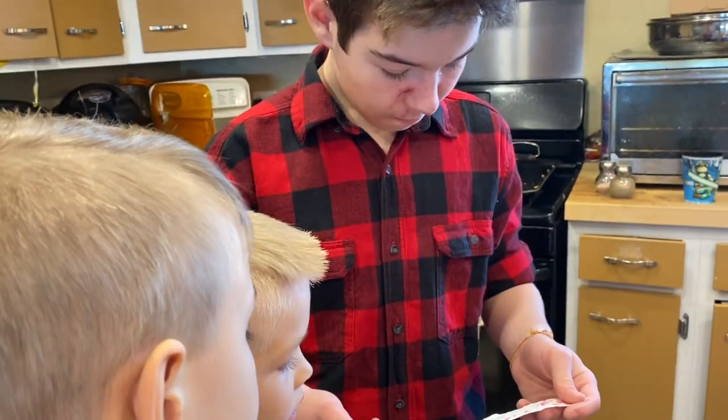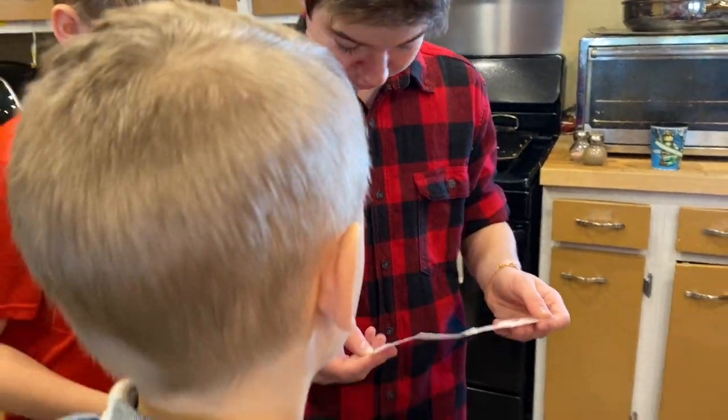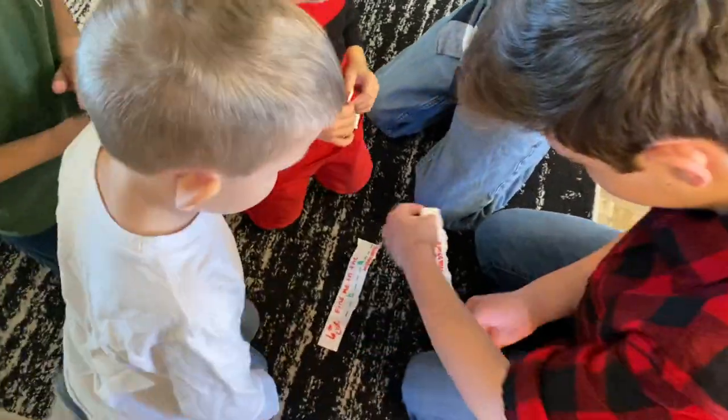Microwave. What if someone microwaved that? Okay, what does it say? Blank, blank, H, blank, blank, blank, I, blank. Okay, come over here so everybody can see what it says. Find me in the what? You have to figure out what the secret word is.